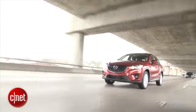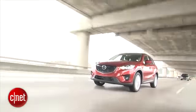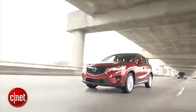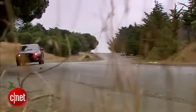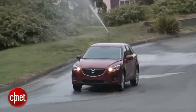Now, the biggest problem that I think a lot of people are going to have on their first outing with the CX-5 is that 155 horsepower doesn't sound like a lot on paper, and it's not a lot of horsepower in practice. You're going to have a hard time just hanging on to 60 miles an hour without really dropping down into fourth or fifth gear.